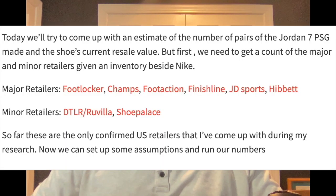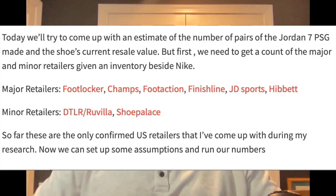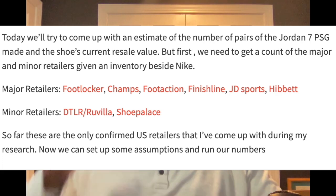Now we're going to talk about who's getting the shoe. We're going to talk about the stock hits, we're going to talk about numbers, and we're going to talk about resale as well. So the first thing we want to do is always find out the major and minor chains that are getting the shoe besides Nike. In this case, we have Foot Locker, Champs, Foot Action, Finish Line, JD Sports, and Hibbett. And for the minor stores, the smaller chains, we have DTLR and Shoe Palace. So far, these are the only ones that are confirmed.